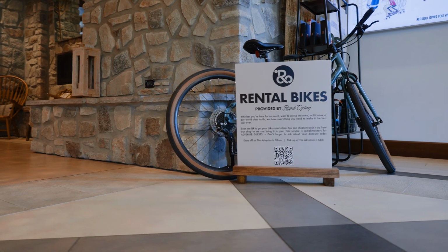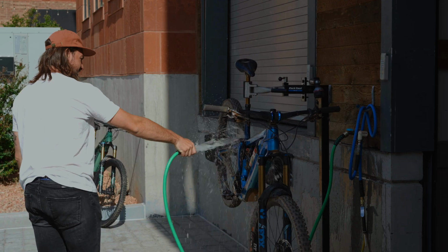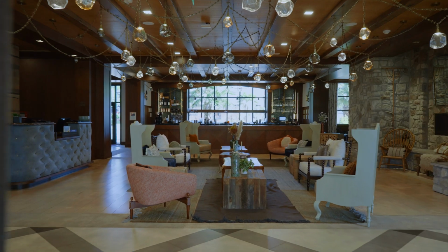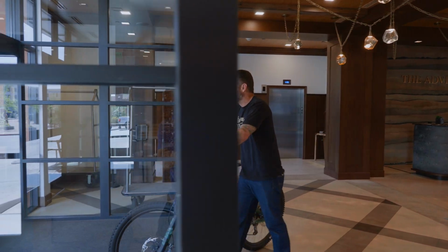They've got a little essential bike and refill station. They've got a wash station and a bike valet. So if you want to rent a bike, you forgot lube or tire sealant or any of the bare essentials, they've got you covered right here on site. And of course, it's just a really nice, luxurious place to stay, and it's super close to all the trailheads, no matter which part of town you're heading to.